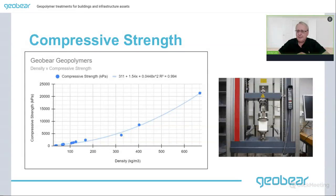So how strong does it get? Well, the strength of these geopolymers depends on their density. And we have a graph here of this. This is plotted up for most of our routine geopolymers with their compressive strength on the y-axis versus their density on the x-axis. As you can see, that line is non-linear. But it shows that when we're at densities approaching 600, 700 kilos per meter cubed, we've got a compressive strength higher than 20,000 kPa, or 20 megapascals.